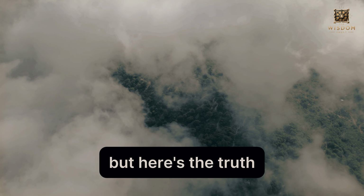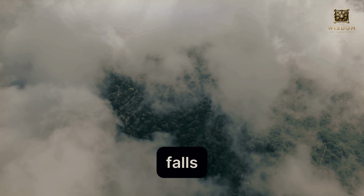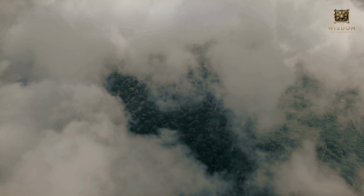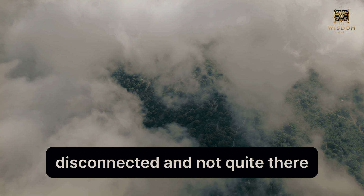But here's the truth, they're like using a sledgehammer to crack a walnut. Studies show they can increase the risk of strokes, falls, and even premature death in older adults with dementia. Plus, they often leave people feeling like shadows of themselves, drowsy, disconnected, and not quite there.